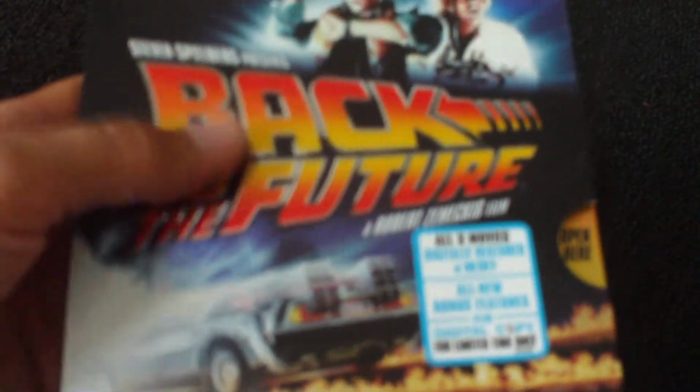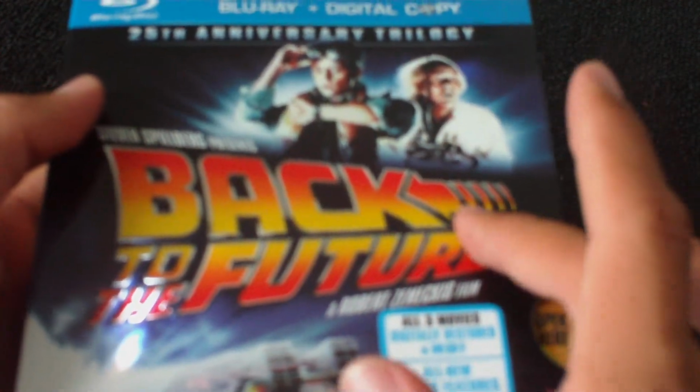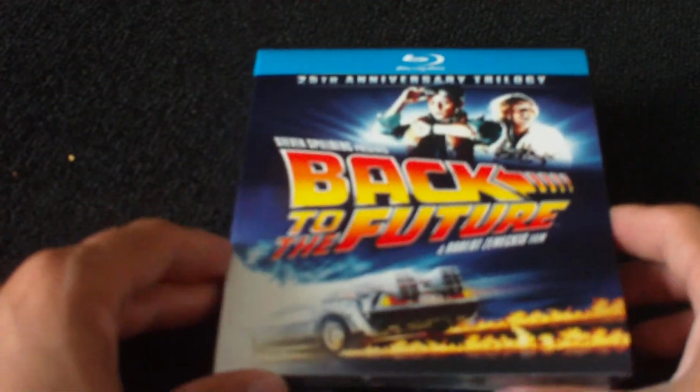But enough of the package. Let's open this up. Be forewarned. Oh yeah, and the part of the Back to the Future on the front is embossed as well. Kind of has a holographic look to it. Pretty nice actually. But opening this up in this special digipack, let me back up the camera just a little bit more so that we can get a full view of this.